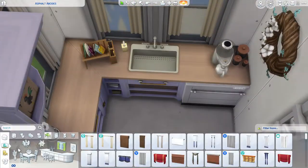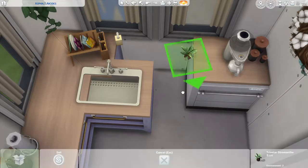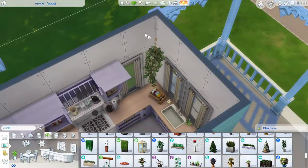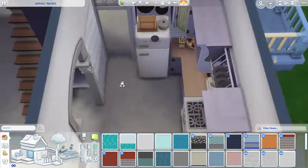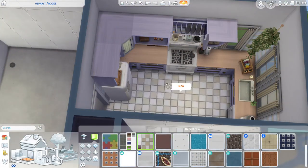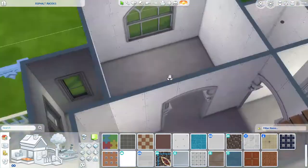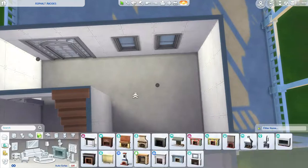Did we really already build the floor plan? That's crazy. So we end up making this house more, I guess, traditional, but like the house itself seems traditional, and then the way it's decorated is a lot more contemporary. We do use a lot of Dream Home Decorator here.